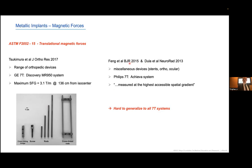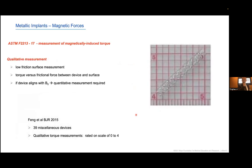And then this is the Vanderbilt group who published studies on many devices, but again, they just measured at the highest accessible spatial gradient. So again, without the specific details, it's hard for us in the community to really know whether we can generalize that to our own magnet.